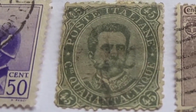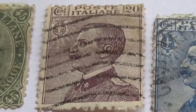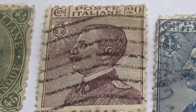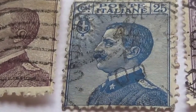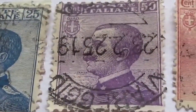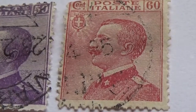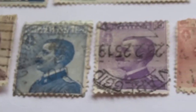Okay, of course, the one we brought to you at the very beginning. Now this here, we have quite a few of them, all in different colors and different value. This is a 20 cent. Olive and brown. Here we have a 25 cent in blue. $0.50, kind of a purple. $0.60, kind of a red. Alright, so you get all four of those.